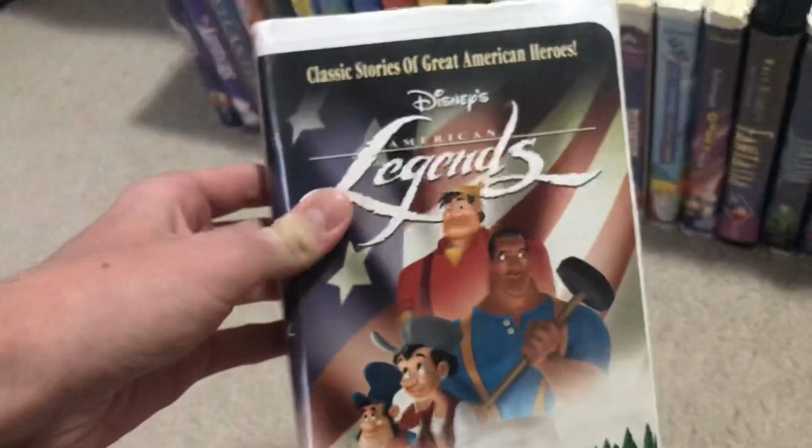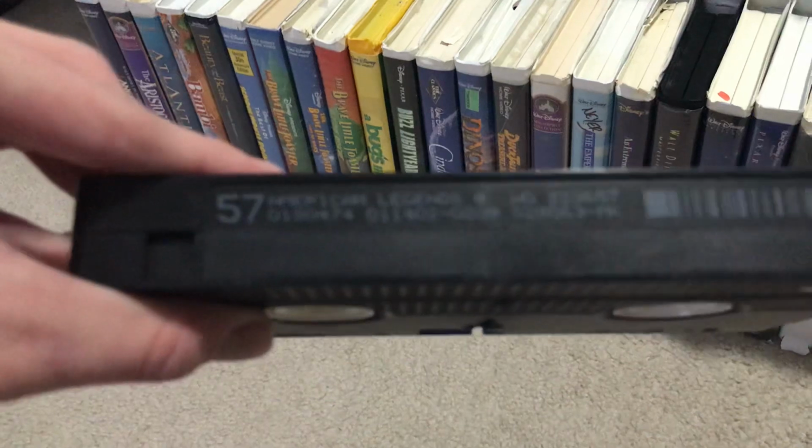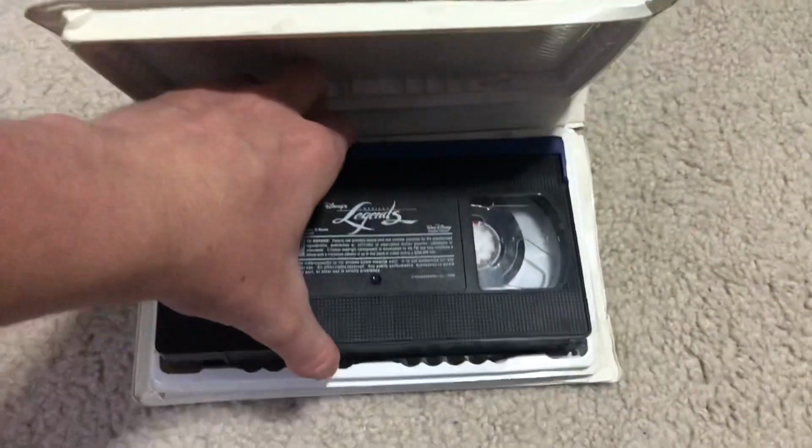Next up we've got American Legends: Classic Stories of Great American Heroes. It has Paul Bunyan, John Henry, Johnny Appleseed, and The Brave Engineer. Spine. Back. It says the same thing: John Henry, Paul Bunyan, Johnny Appleseed, and The Brave Engineer. Here's the tape with the ink label on the blue lid. The print date is January 14th, 2002. Let's see if the camera can refocus. That's American Legends.